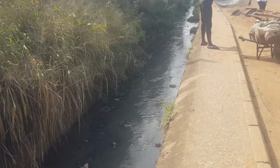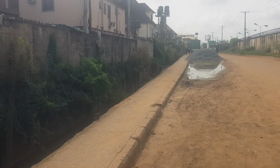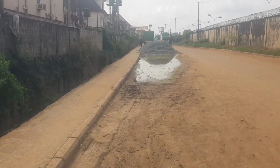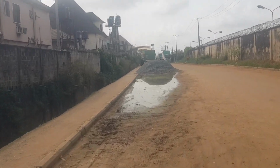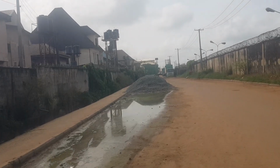Well, this area you can see there is something that looks like a walkway, but to ensure safety of the pedestrian, there should be a rail. A handrail should run by the side of this supposed walkway.